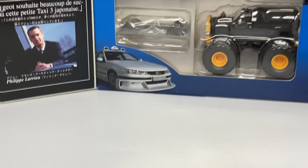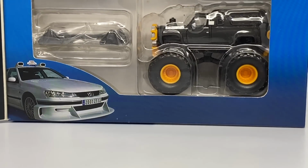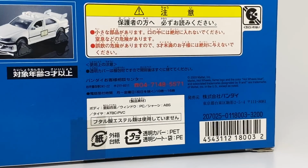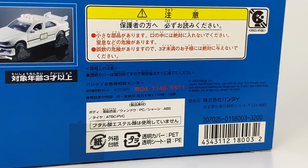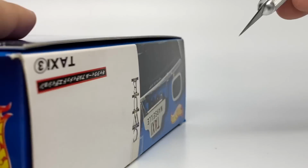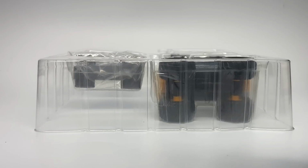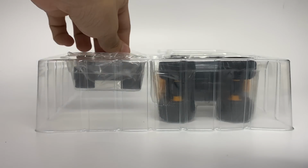And yes, of course, I'm going to open this up today because I think it's such a unique opportunity. This is just how I do it. So sorry to those Hot Wheels collectors who are going to be mad about this one. I have to open this one up. So I'm going to open it up as carefully as I possibly can. I'm not going to destroy the box. I'm going to do it as gentle as it can possibly be. So let me open this up real quick. I'll be right back. Okay, here it is, the exclusive Japanese set for Taxi 3, the movie.